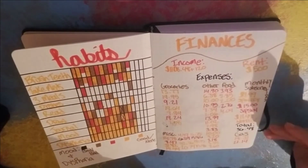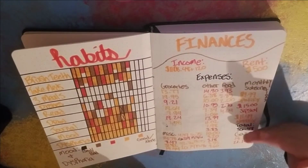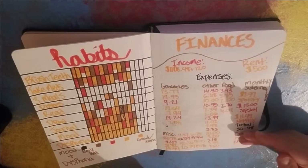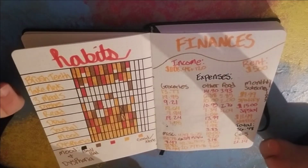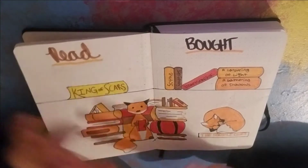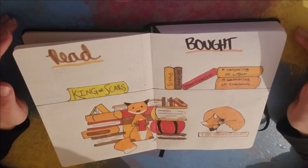Then my finances page for this month is kind of a hot mess because like I didn't realize how much I would spend on other food and miscellaneous objects. So I didn't really leave them enough room, but it gets better in May. Don't worry. And then I have my book section. I thought I needed 2 pages for this, and honestly I only need 1, so you'll see in May that I compressed it down into 1.